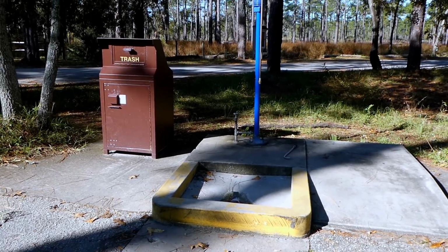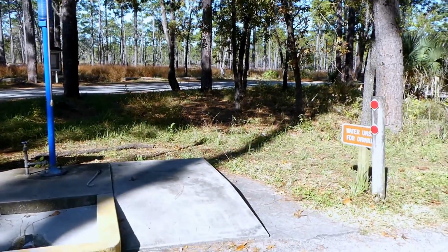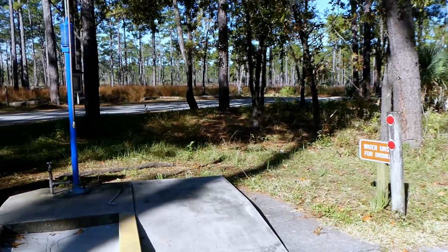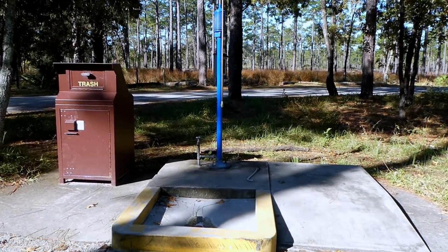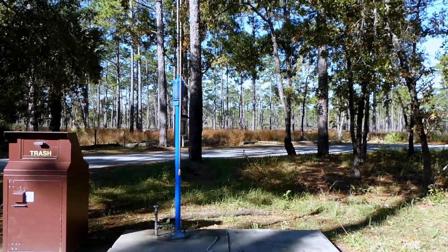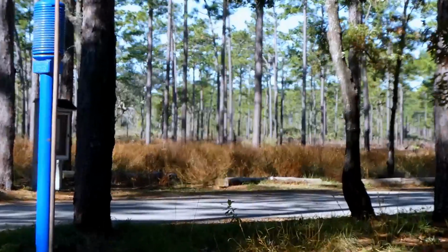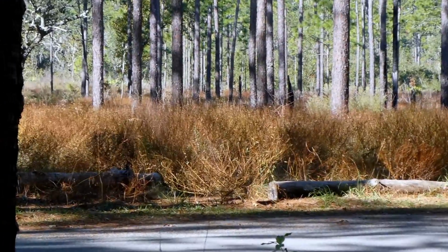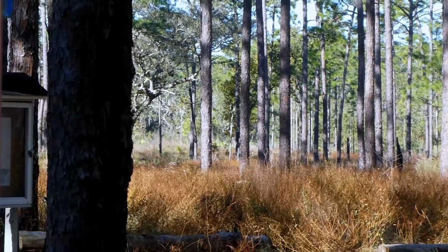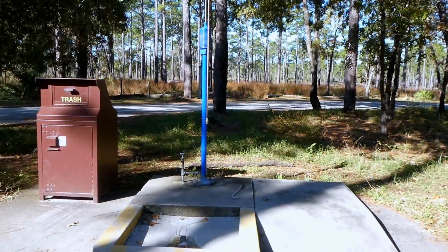Alright guys, here's the dump facilities. Water unsafe for drinking, of course not. But you know, what a nice place to dump your stuff, right over here in the beautiful wooded area. Isn't this where we should all dump our stuff? Just out into nature.